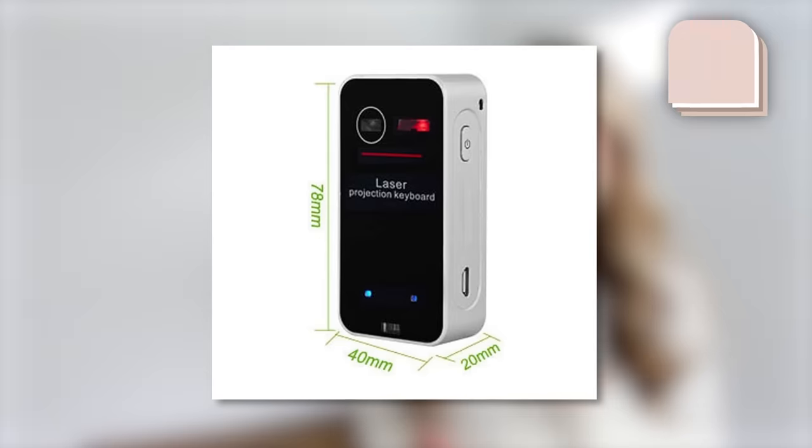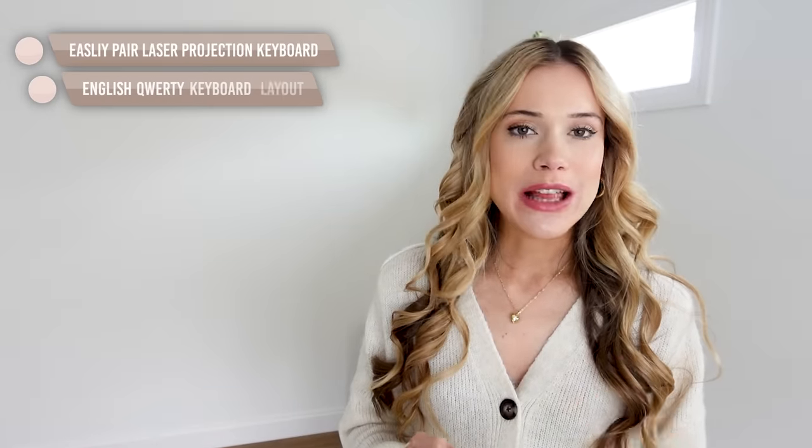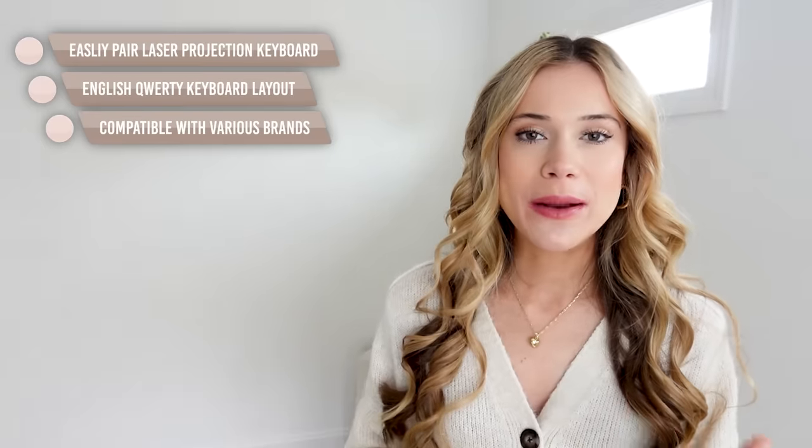Literally cannot contain my excitement over this little Amazon gadget. So this is a laser keyboard. This is so perfect for people on the go, or if you do a lot of work on your phone and you want to be able to have a keyboard to use, but you obviously can't when you're traveling or it's cumbersome to carry one.